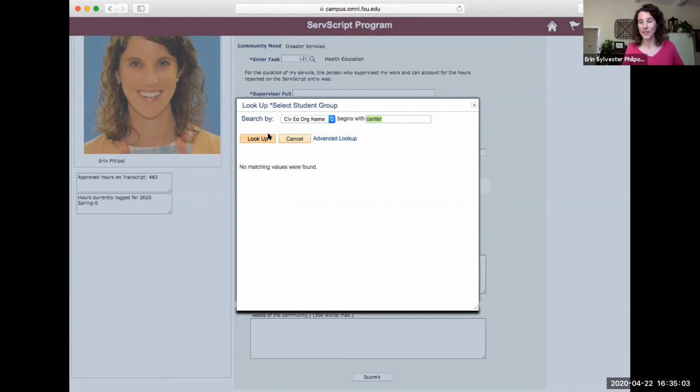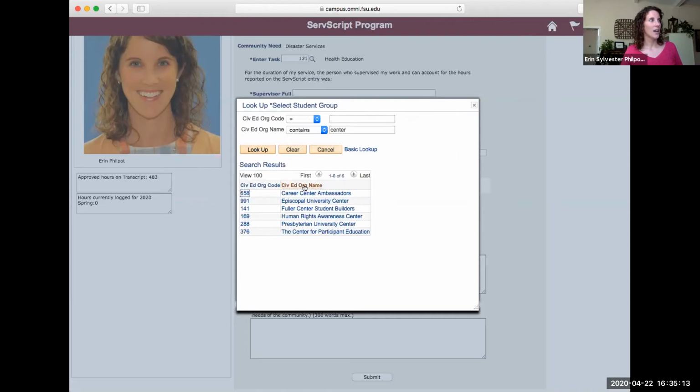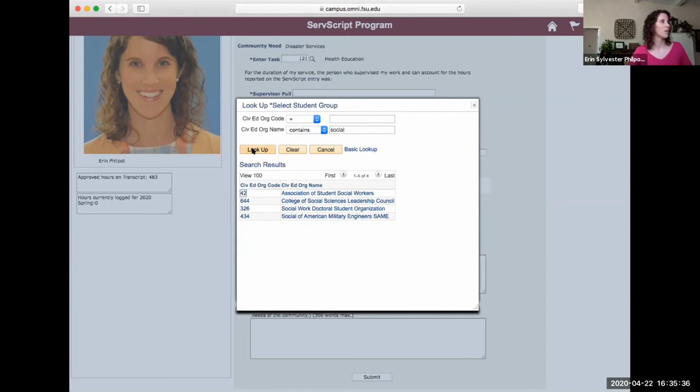Again, when I look it up, just looking at the center, it appears as though there's nothing there. So I'm going to click this advanced lookup, search for contains, and look up center this way. And I'm still not finding it, but I feel like I maybe just need to get a little more creative and see if maybe it's under there as leadership. What about social? Or maybe change. So the Center for Leadership and Social Change doesn't appear to be an organization listed in our database.